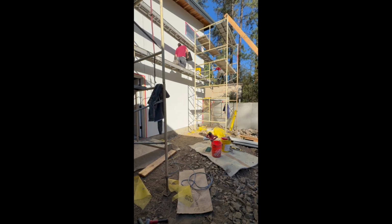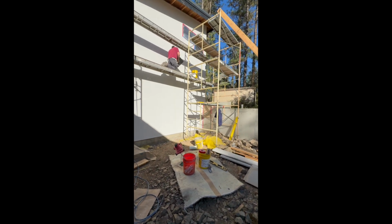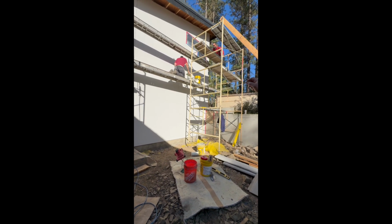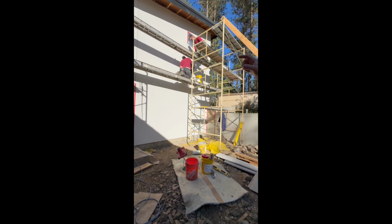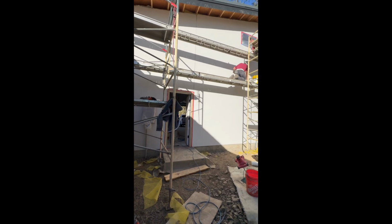All right, the last step the guys, Toby and Patrick, are getting ready to do is the final finish coat. We're using a fine sand. What we're going to use is hawks and trowels, and they're going to have to get a whole panel done. You can't just stop and start. You've got to do a whole panel at once.